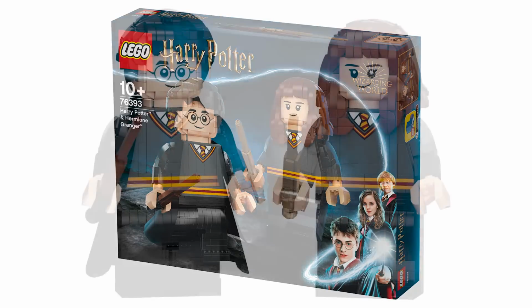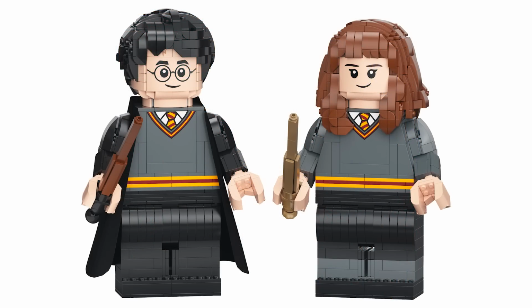I'm not a fan of the fabric that Harry has there. I don't know why that is. It makes him look like he's wearing a trench coat, not necessarily the robes, but I don't know. Regardless, they look phenomenal. I really do love this, as well as you're getting a ton of pieces in the skin color, which is great.